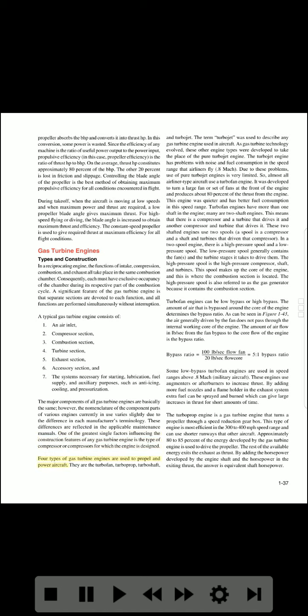Four types of gas turbine engines are used to propel and power aircraft. They are the turbofan, turboprop, turboshaft, and turbojet. The term turbojet was used to describe any gas turbine engine used in aircraft. As gas turbine technology evolved, these other engine types were developed to take the place of the pure turbojet engine. The turbojet engine has problems with noise and fuel consumption in the speed range that airliners fly, 0.8 Mach. Due to these problems, use of pure turbojet engines is very limited.